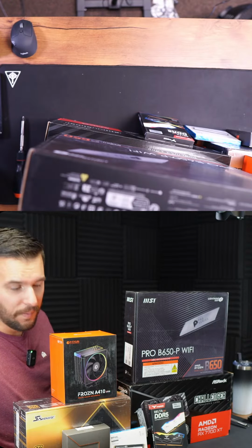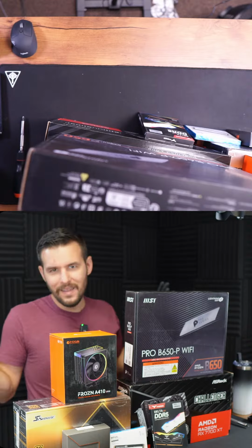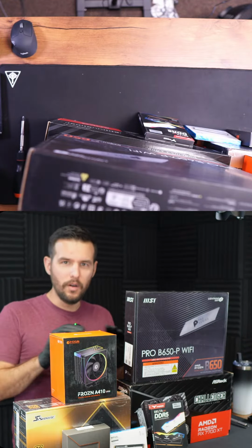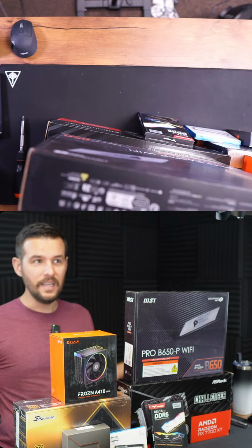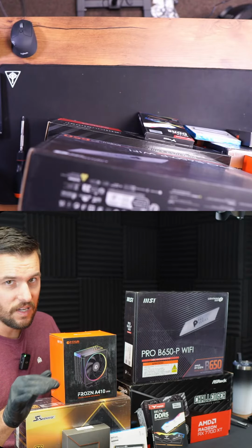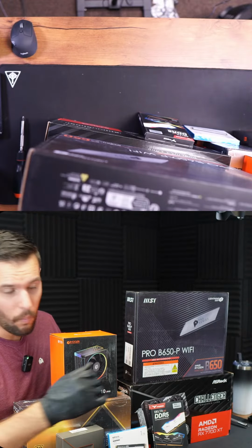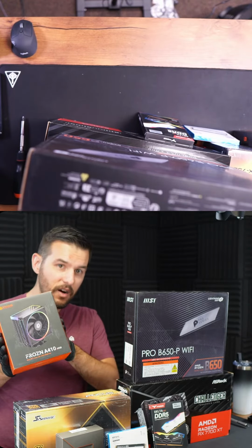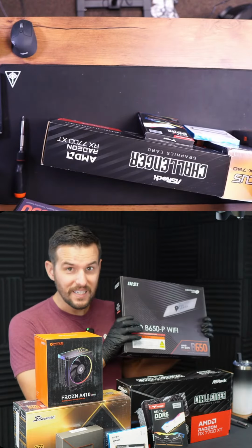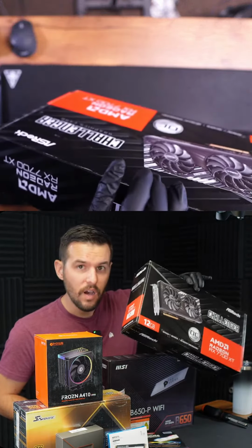Welcome in. So we're building a pretty cool PC today. This is going to be what I would consider mid-tier for most people. If you're looking at building a new PC with all new parts, it's kind of on the lower end, but it is going to be an awesome PC for gaming. It's got a Ryzen 5 7600X, 32 gigs of RAM, 1 terabyte SSD, this nice air cooler from ID-Cooling, 750 watt power supply, MSI Pro B650 motherboard, and then we've got an RX 7700 XT from ASRock.